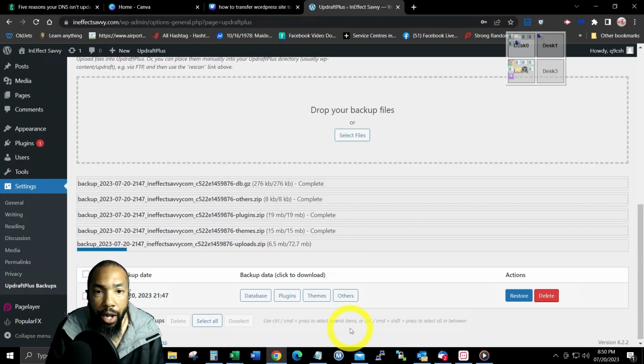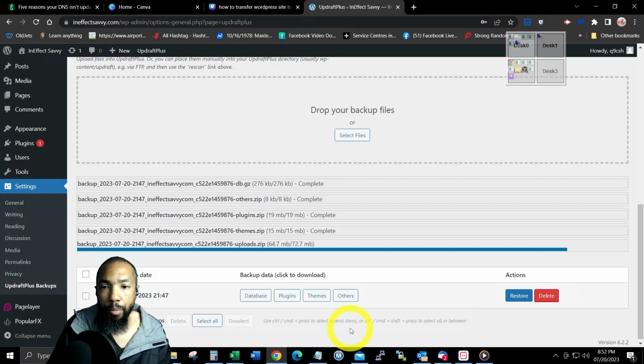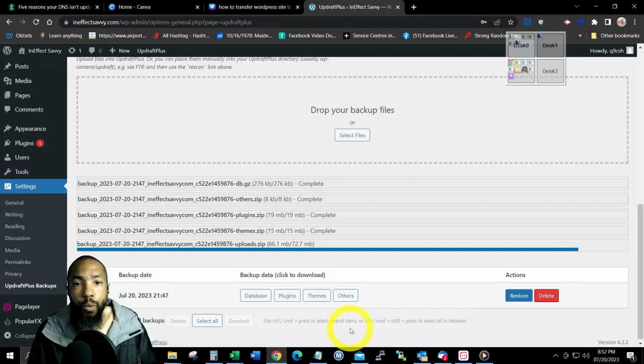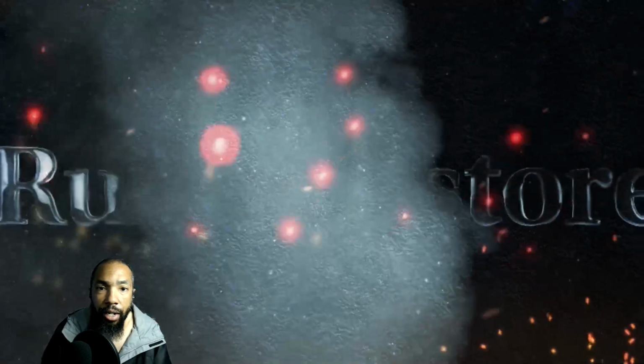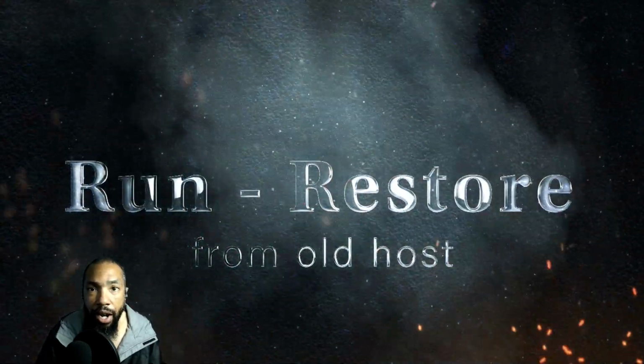Then we should be more than able to update the site to the old host settings and that sort of thing. And to save time, I kind of clipped this a little bit to help us move along faster. All right, so once this process is complete, we're going to restore the site, and then that's going to be pretty much it. And then once everything is restored, you should have no problem logging in again. So we're going to run the restore from the old host, and we'll see what that looks like right now.